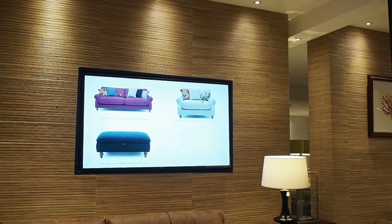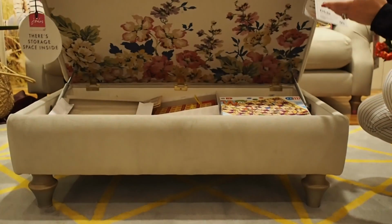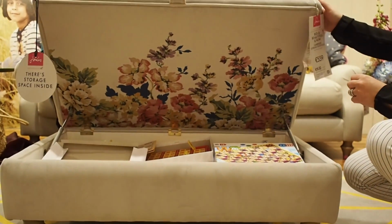Sitting on the footstool, aka the most underrated item a person could have in their home. They are literally the best thing. You can use it for storage. You can use it as your extra seat in the home. It is cheaper than a chair. You can use it to put your feet up. A coffee table. Because I'm limited for space.